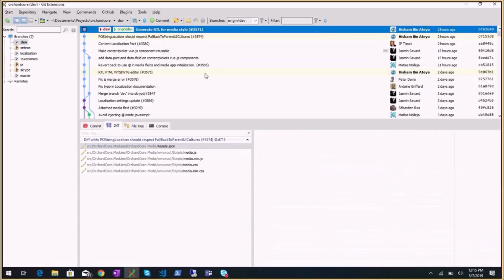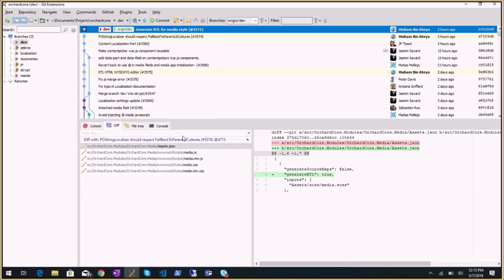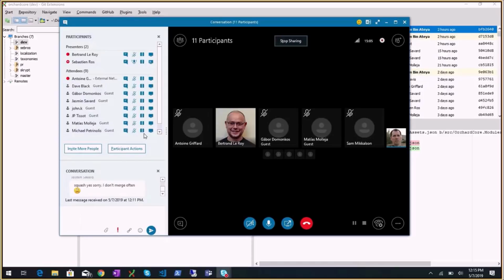Isham again, who fixed the media styles to support RTL. So let's look at it. Are there any questions about the changes?